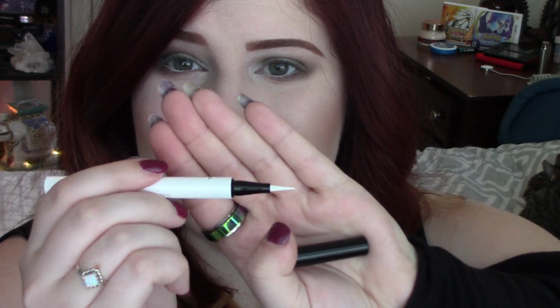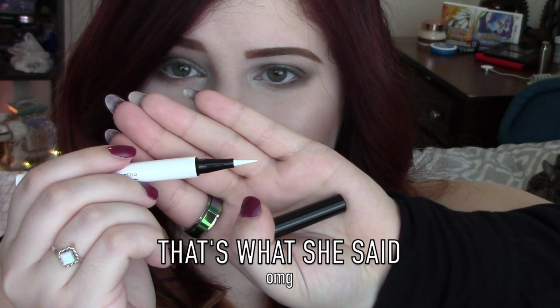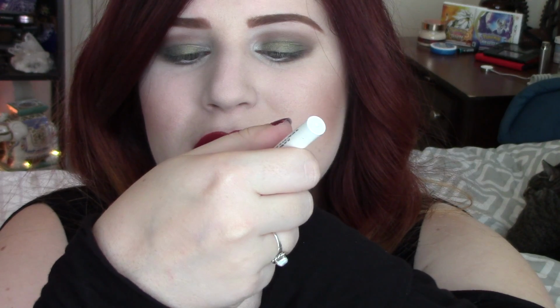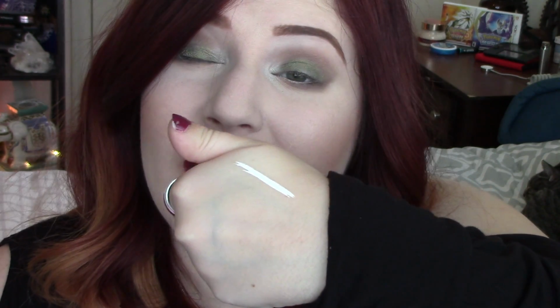Oh my gosh, it's huge. I mean, not huge in like a fat way, but huge in like it's really long. So maybe that will work really well. I'm super pumped. Let's do a little quick swatch. That seems pretty opaque. It's kind of hard to look at. I mean, it seems pretty opaque, but not perfectly opaque. So we'll see how it applies on the eyes. I did a not dark but not light eyeshadow today so that we could see if it was decently opaque. So let's go ahead and test it out on these eyes and see how it goes.